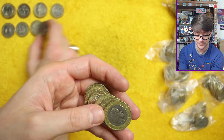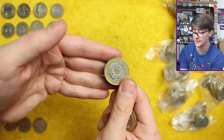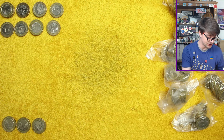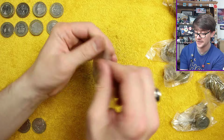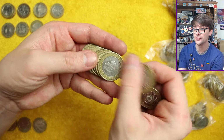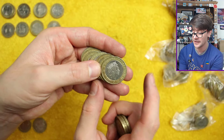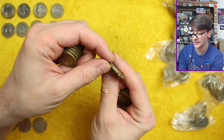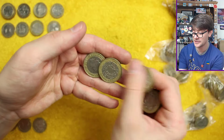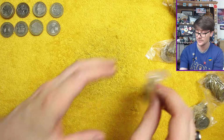There's Florence Nightingale, another fairly common coin, but I do like that Florence Nightingale design. Especially with the rumour that is going around that the Churchill £2 coin, which was in the 2024 annual coin set, won't be getting its own unique release throughout the year like many of the coins do. Well, there's an Army Centenary again, no rotation error, King and Country, no edge inscription error.